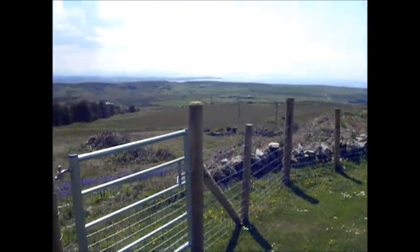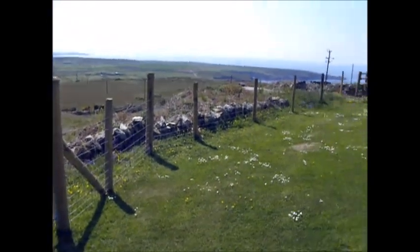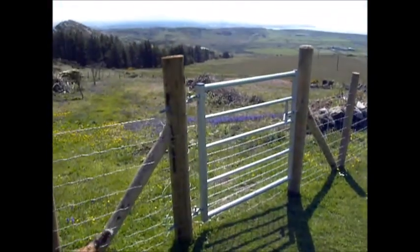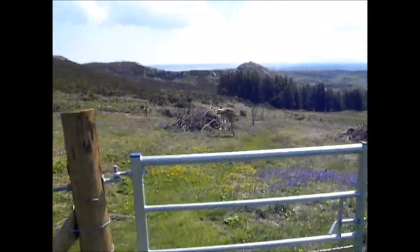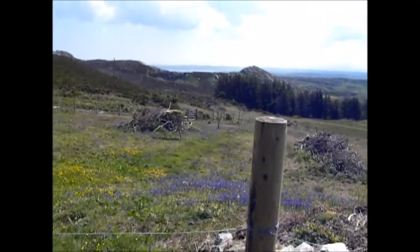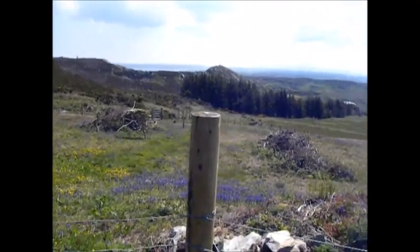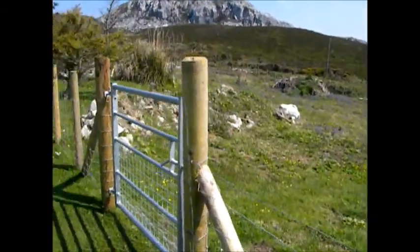So I'm now standing in the cottage garden looking down into the cottage field. We can see the stock fencing that's been done here and the gate that leads on down to the well, which is just through that new gate down there. So hopefully we can stop anybody walking through the property and falling down the well and then suing us.